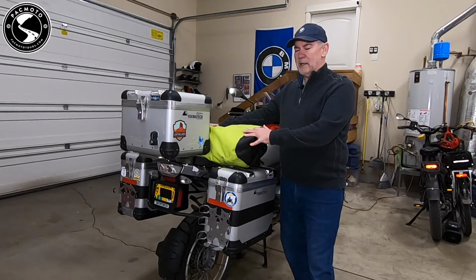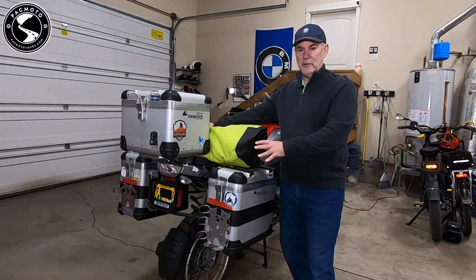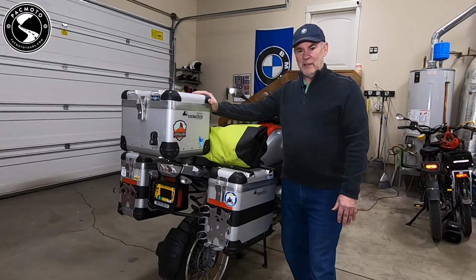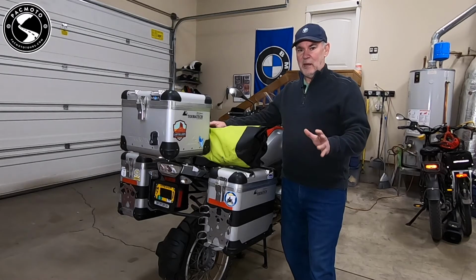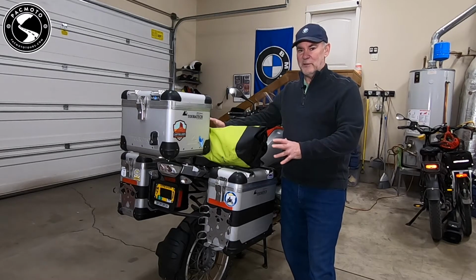So again, this bag I use for my clothes. It's separate, so it's easy to grab and take into a hotel room. My 2 side panniers are full of camping gear, tools, things like that that I don't need as frequently. In my top case here, I have all the things I need during the day. I should also mention, since there's 3 of us on this ride, the medical kit is going to be carried by one of our 3 guys in the group, and another person is going to carry a tire pump and tire repair kit. So I'm not carrying those because they're carrying them.